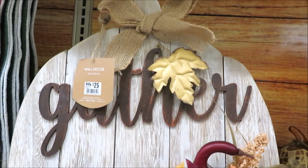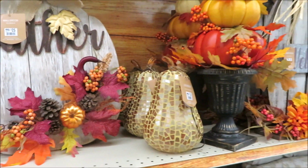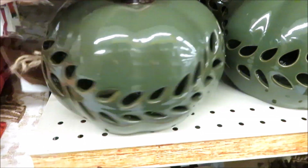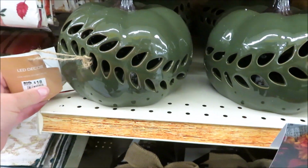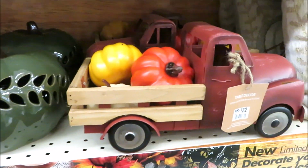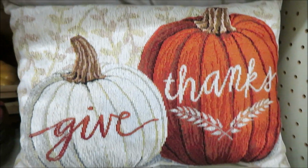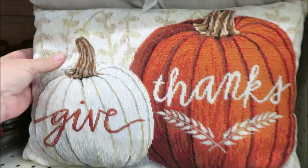I do love the rustic standing pumpkins. The first one with welcome on it is quite a bit larger, taller that is, for $30, the shorter for $25. And I love this color green in this LED light up pumpkin for $18. For $22, they have a red truck filled with all kinds of pumpkins, and this pillow for $12. I'm loving these colors together this year.